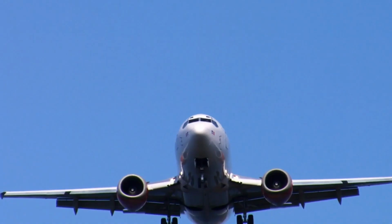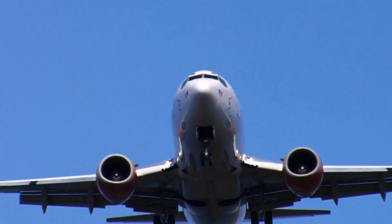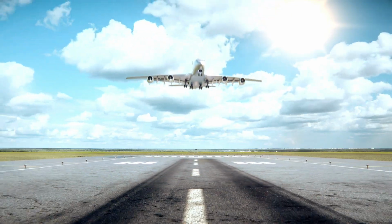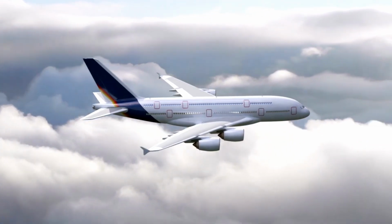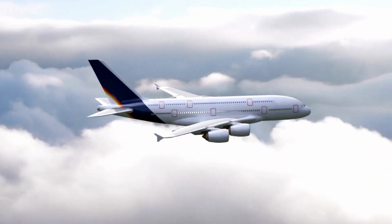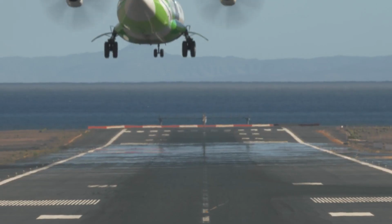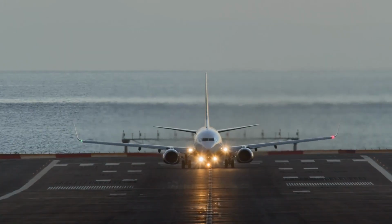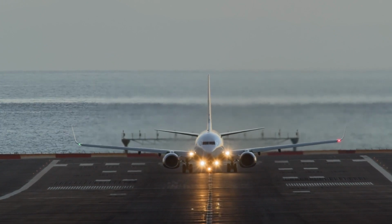In aviation, the glide slope is a precise and predefined path that an aircraft follows when descending toward a runway for landing. It is like a virtual highway in the sky that helps guide the aircraft safely to the touchdown point on the runway. Picture a glide slope as an inclined plane that starts at a certain altitude and descends gradually until it intersects with the runway.